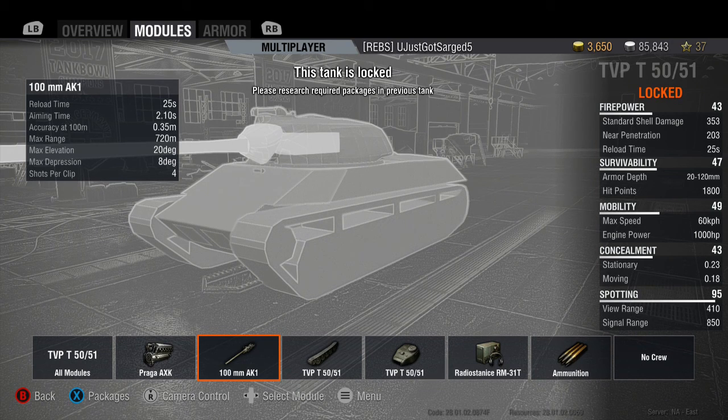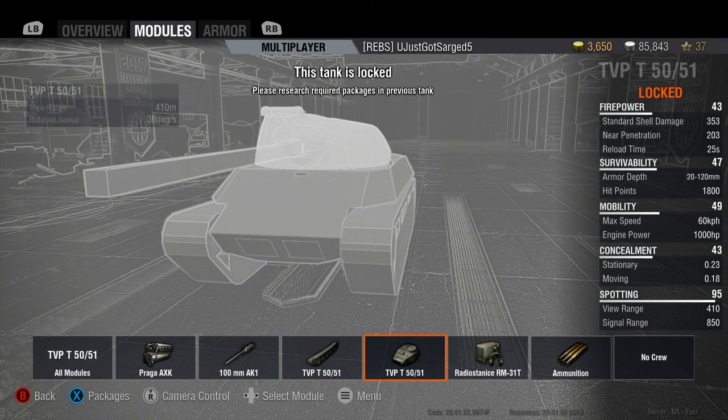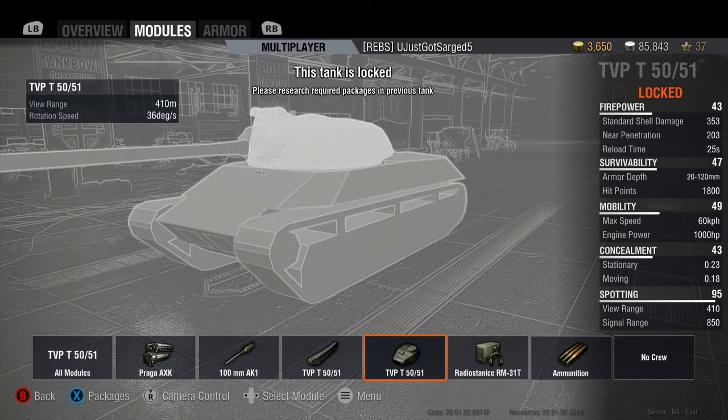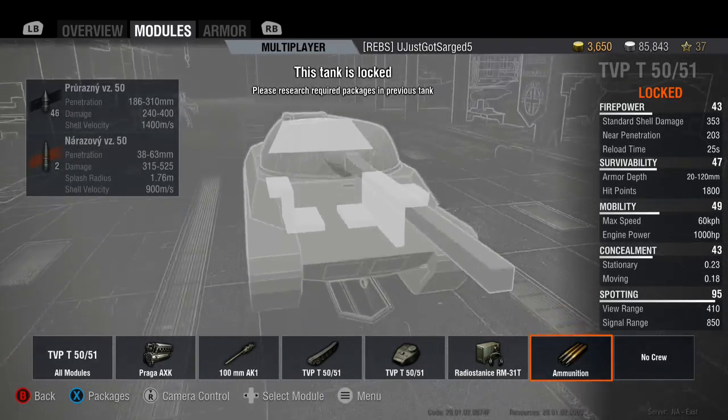Hit points 1800. I haven't talked about the hit points at all. Let me go back and do that really quick. But our traverse speed is 54 degrees per second. That's really fast. 36 degrees per second rotation speed. 850 signal range, and our ammo is weirdly assorted again.